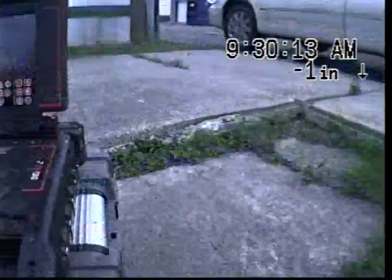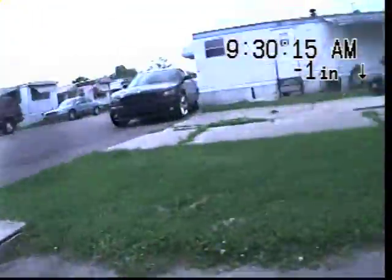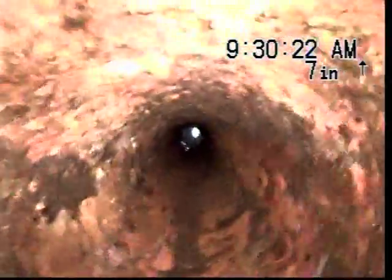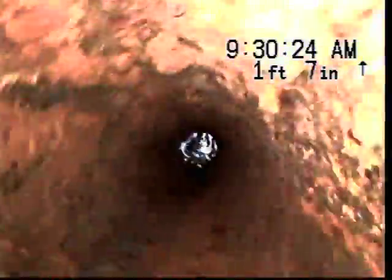Okay, we have moved over to lot 12. As you can see here, this is a vacant lot, and right next to us is lot 11. It's vacant as well. We're going to try and televise through here. As you can see, this is also a cast iron riser.